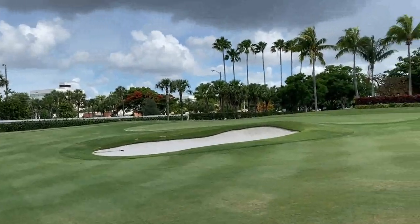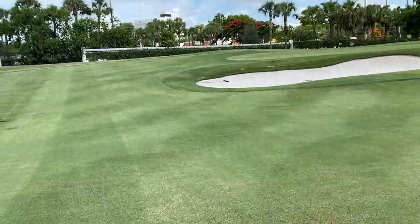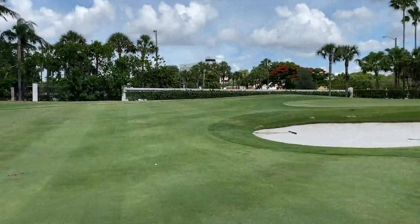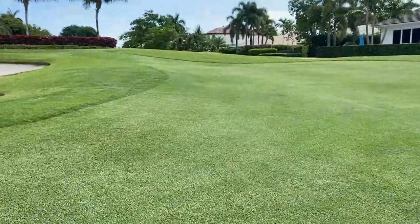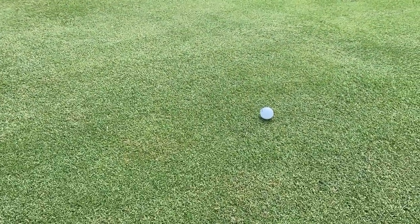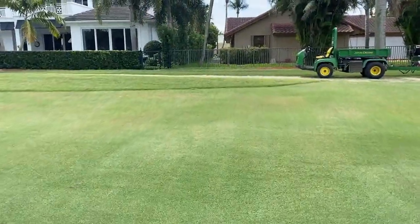You can see the approaches are now mowed. Look good, look pretty fast. You can see with the ball here. Yeah, we're rolling well. Still a lot of clippings. Still need to get the industrial blower out here. But yeah, they're healthy, looking good. Very tight lies, in case you guys were wondering. It's a difficult little pitch shot from here. Gotta have really good touch to clear that bunker. Seen many just stuff it into there. It's pretty funny. But anyway, yeah, looking good.